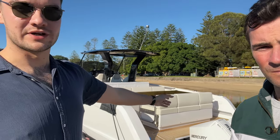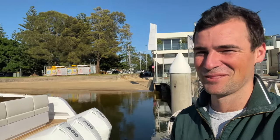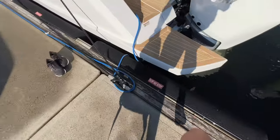It's got triple Mercury V8s on the back. And we're going to actually take this thing to work. We are. Yeah. The best commute of our lives. Yeah, seriously. All right, let's do it.